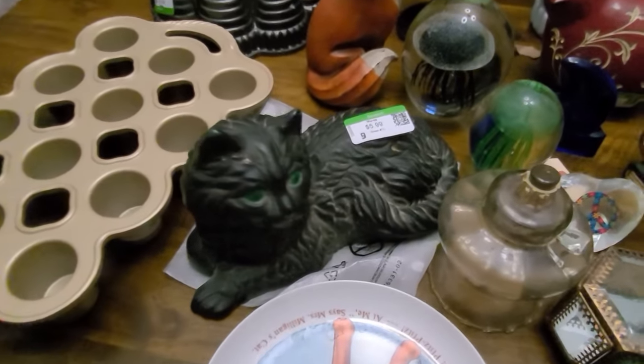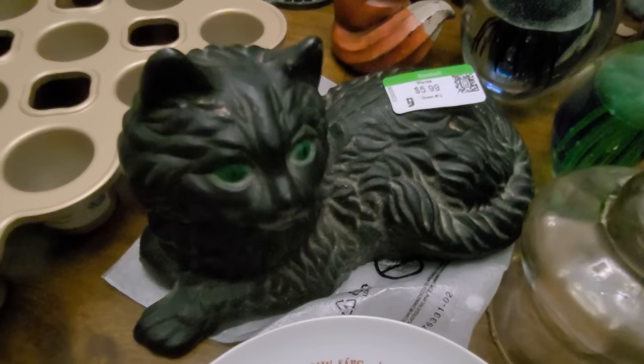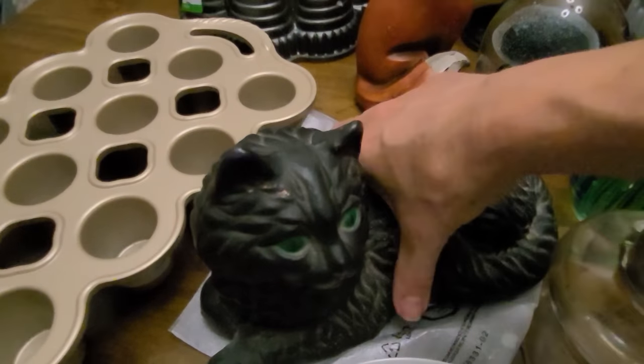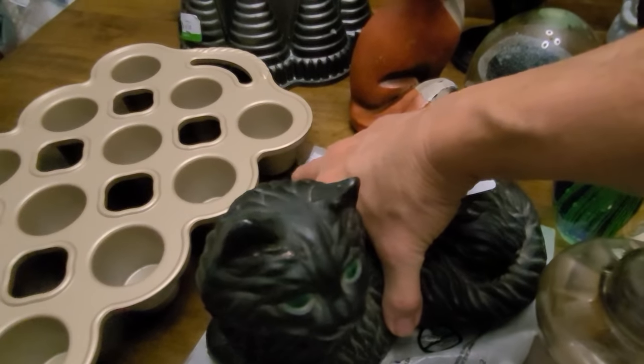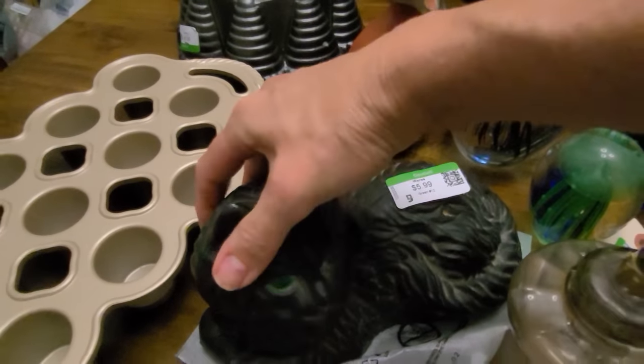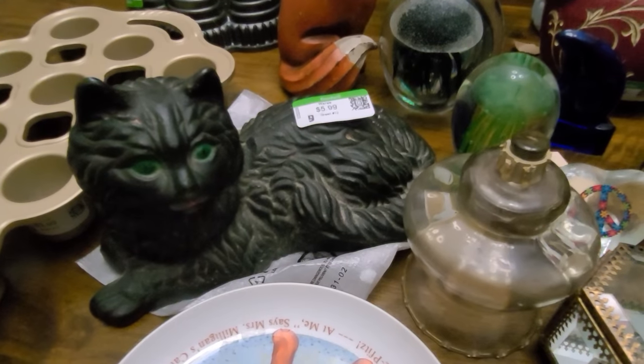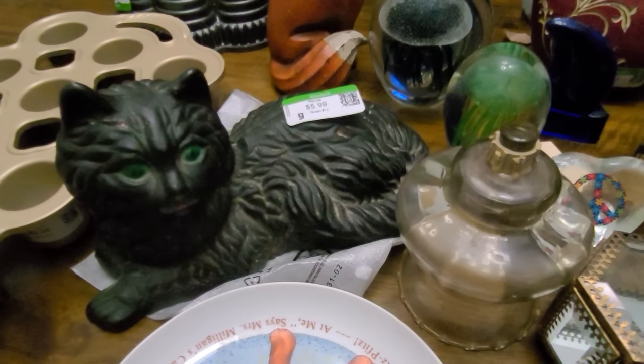Next, we have our fantastic wrought iron cat doorstop. Very vintage looking, super duper heavy. I paid $6 for it. I am going to ask $35.